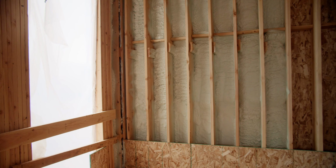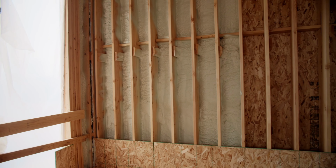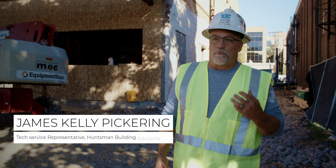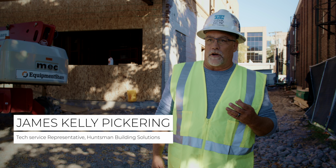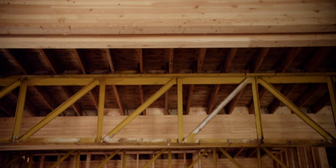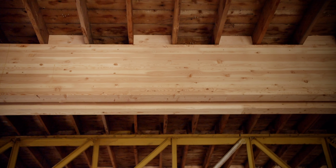Today we're installing HeatLock HFO Pro. We actually get an air and vapor barrier at 1 inch of product. And I believe we're installing 3 inches of product underground and in the walls and ceiling.